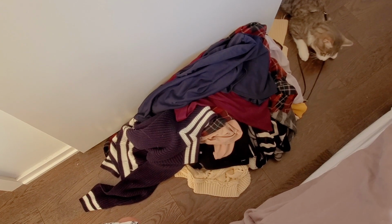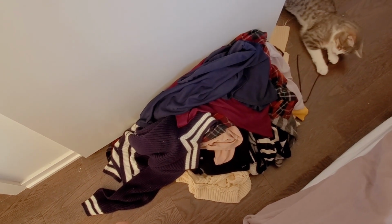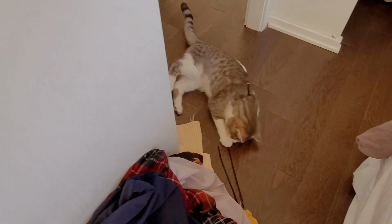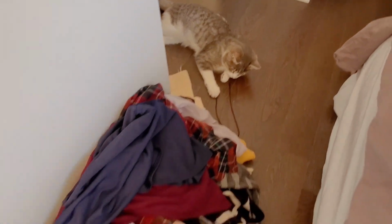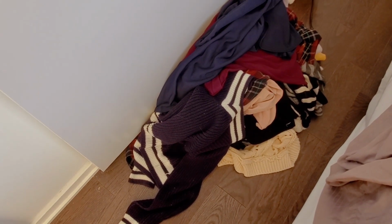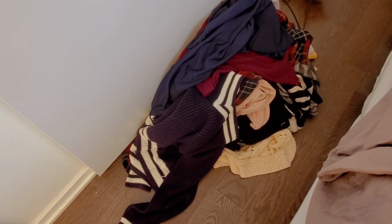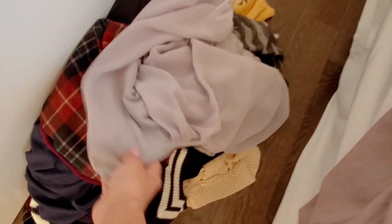So these are all the winter clothes that I've had for years and I just don't really wear. The ones that I don't wear anymore or haven't worn for the past 2 winter seasons or the past 1 winter season whatsoever. I literally have stuff in here that I had before I even moved to South Korea. Like this shirt right here, I still love it, but I never wear it.